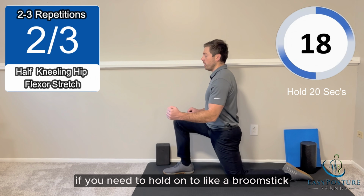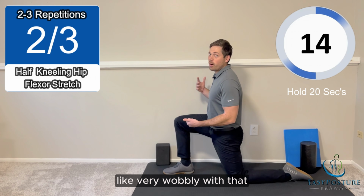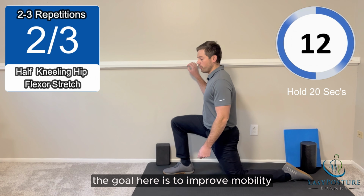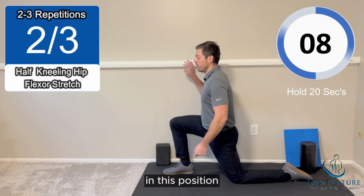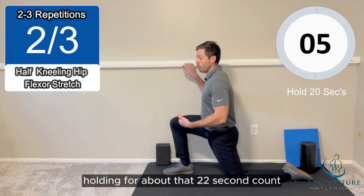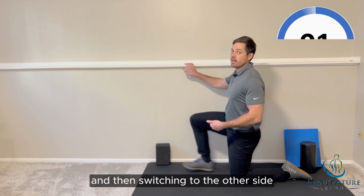If you need to hold on to a broomstick or onto a wall in order to not feel very wobbly with that, that's okay. The goal here is to improve mobility, not necessarily to work on balance in this position. Holding for about that 20-second count and then switching to the other side.